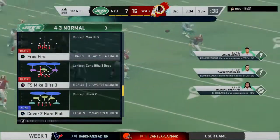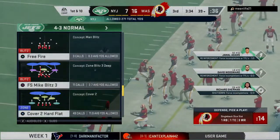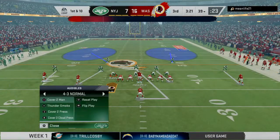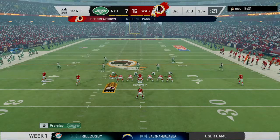He's got this almost to the 40 before going out. First play of the drive, a success, 19 yards. From up near the 40 now after the big play to start, here's another 1st and 10.